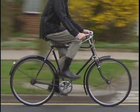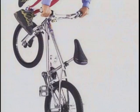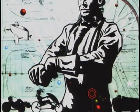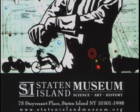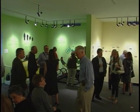For years, we have used bikes as forms of transportation, exercise, and entertainment. But now, for the very first time, with help from the Staten Island Museum, three designers, John Tetz, Chris, and Tom Spolin, are bringing something unique to the table with the exhibit Making Things Go.